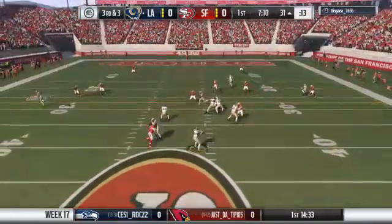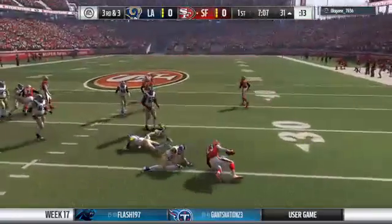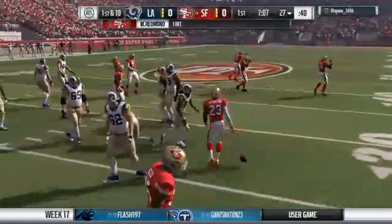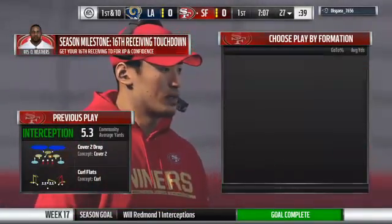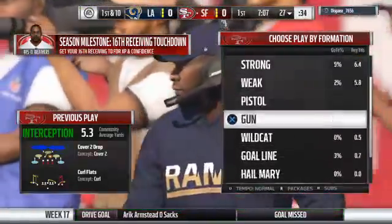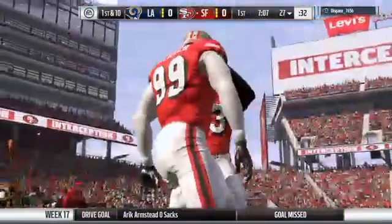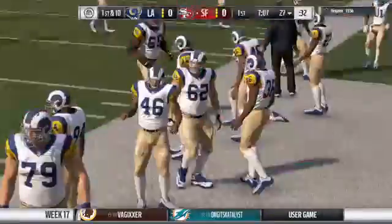Goff on 3rd down. He rifles one that's intercepted. A great read, and it's picked off. And they're going to set up shop at the 27-yard line. Certainly not how they envisioned ending their opening drive here in the first quarter. Too many ones in this play. First quarter, first drive, first interception thrown. And that last one, that hurts.